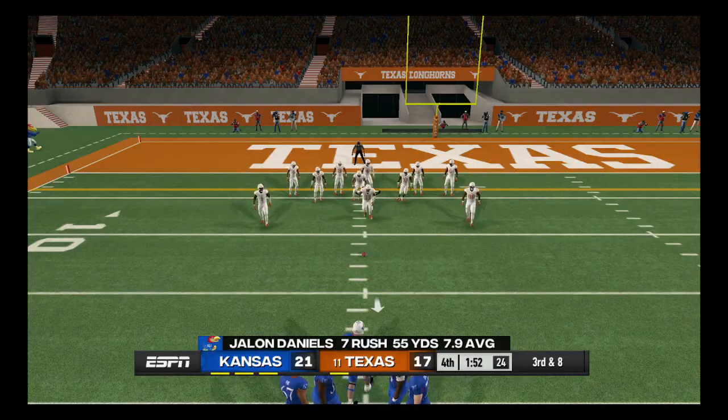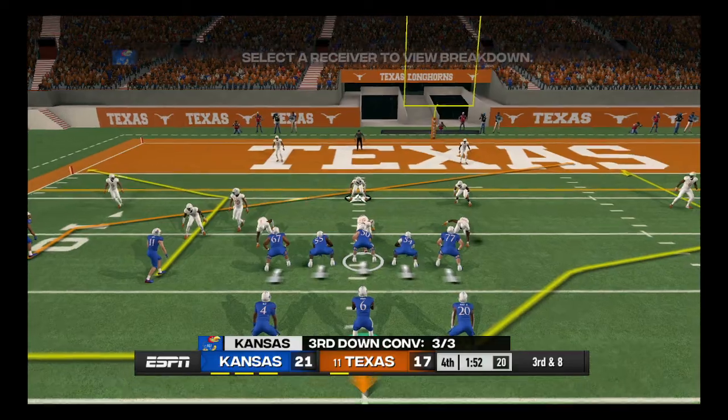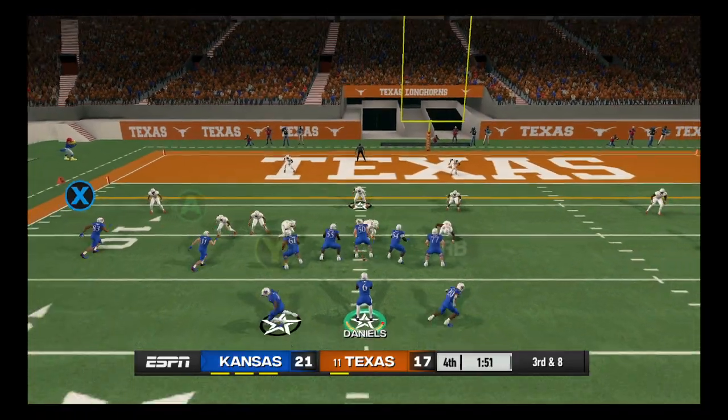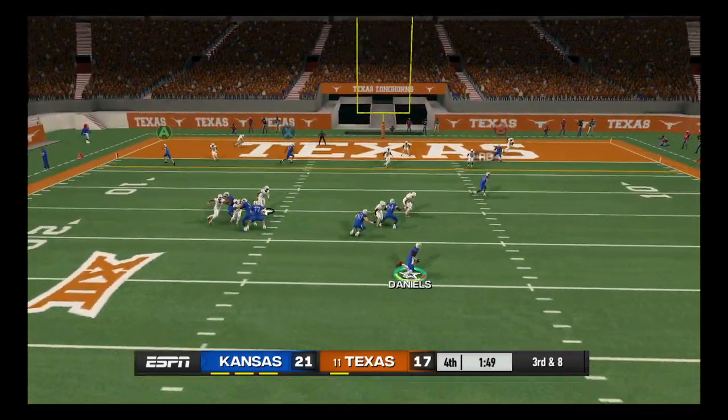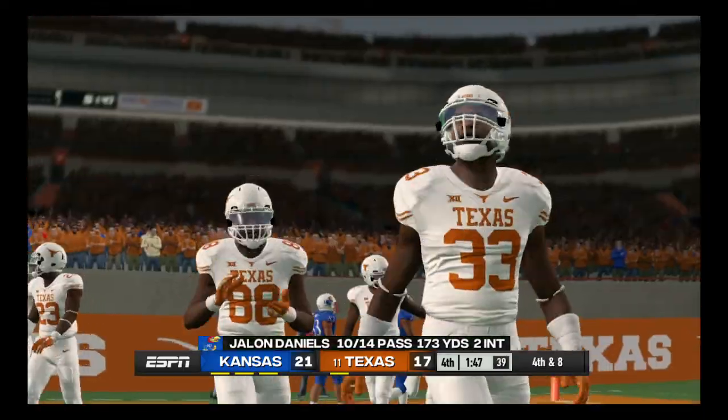They'll line it up again on third down. 41's coming. Take four, take four. Now he's scrambling. Wide open. Incomplete.